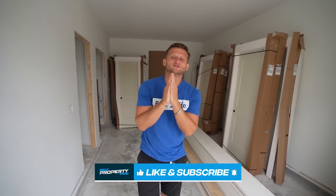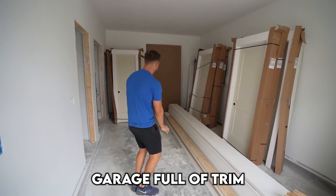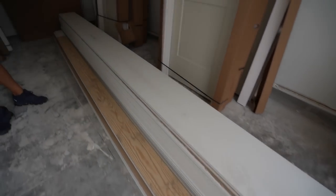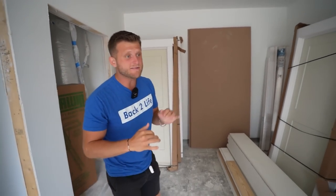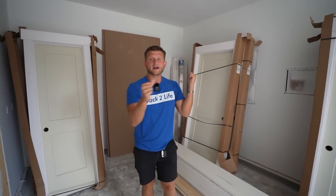What's going on, everybody? Welcome back to Niko's Property Show. I am super excited this morning because, check it out, we got a garage full of trim, a garage full of doors, and stuff for shelving. We are going to get a ton of work done. Literally everything we need, I think we're missing one pantry door, which they will get here. And then all the other houses are also getting delivered with all the trim and all the doors.